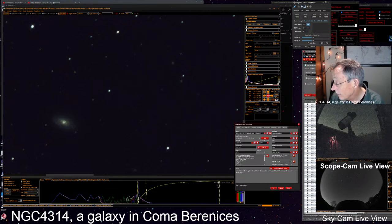Centaurus A. No, I don't think so. Books. Stu, yes, one of our special southern hemisphere objects.